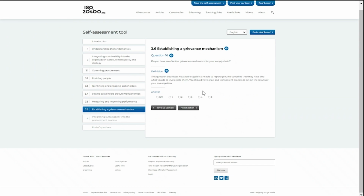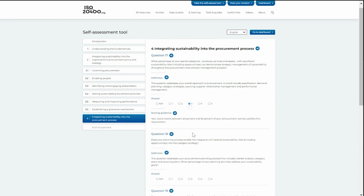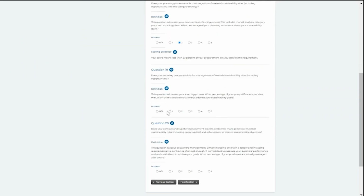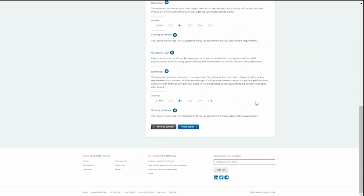So working my way through the questions, I've got a question here about a grievance mechanism. So no, maybe I haven't got one. So there's some guidance there that suggests how you might want to take it forward. Integrating sustainability into the procurement process is the final set of questions, and that's all about percentages: how much of your procurement, how many of your contracts, your tender activities, etc., actually incorporate sustainability. So this is the really doing it section of the guide, if you like.